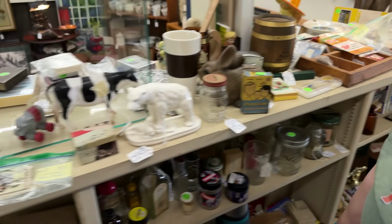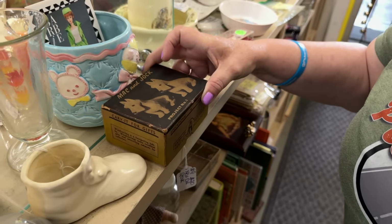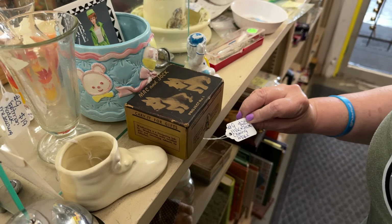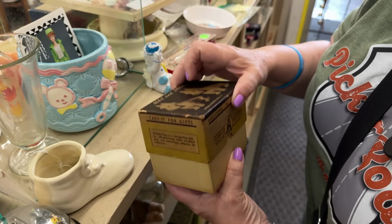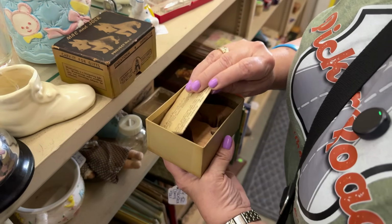Oh, look at these little guys. What are they? They're Mac and Jacques. They are new old stock. But what are they? They're cute. Let's see and find out. I think they're salt and pepper, right? You'd think so. Practical design. Oh, no, they're just wood figures. Are they figures for you to paint, maybe?